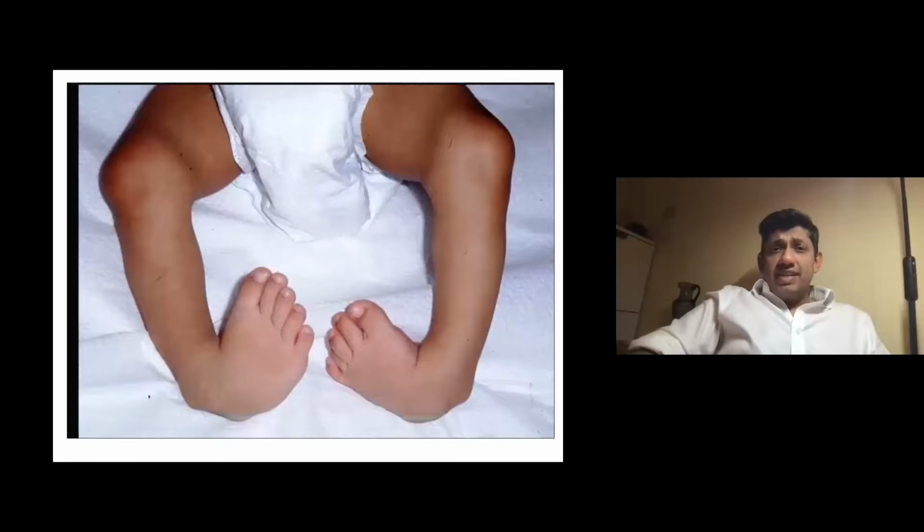Mckenna has put PITX in terms of the gene. So if you know it, throw it in. Ajay has asked about scoring, and Joe's just answered that. What is the age and indication of doing posterior medial release?